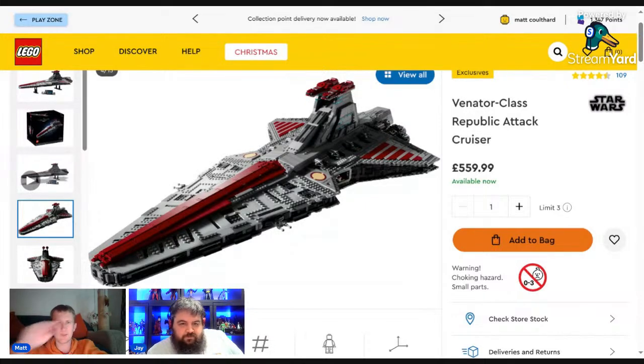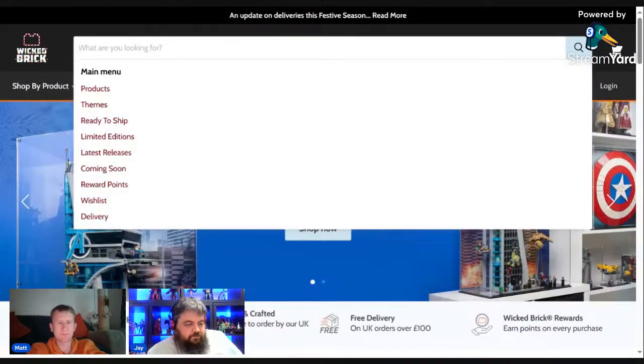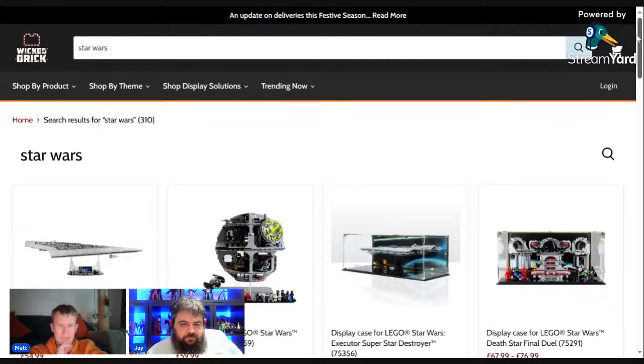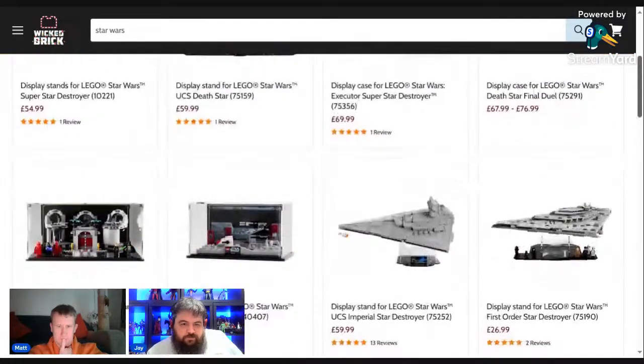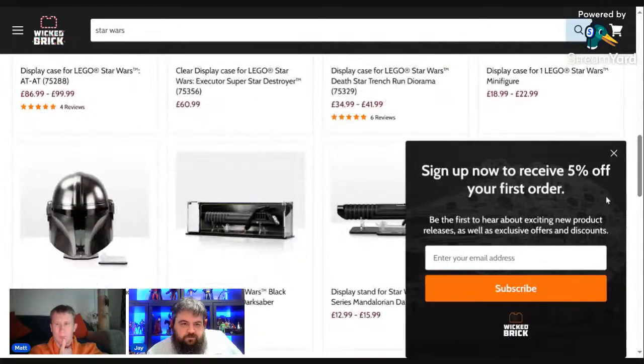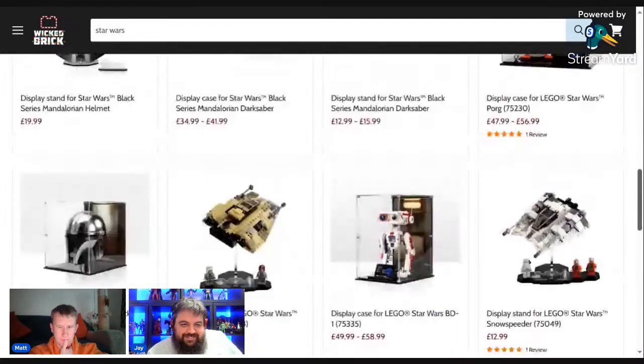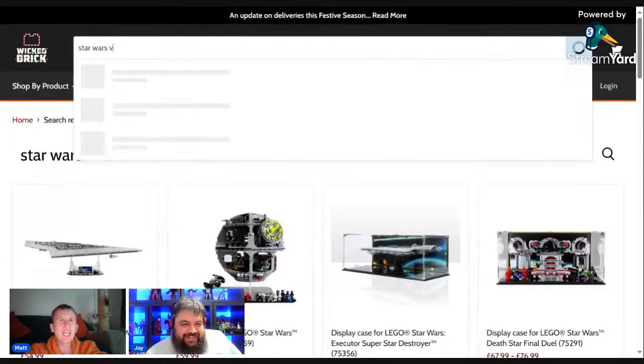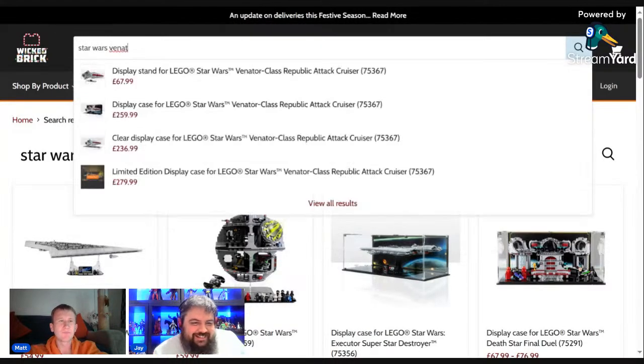Let me have a super, super quick look, because I know they do a different one compared to the UCS Falcon. So it's slightly different. So they have. Where are we? Come on. I'm hoping it was at the top because I can't spell it to save my life. Copy and paste, sir. Copy and paste from the Lego website. That's all right. Venator. Come on, talk to me.